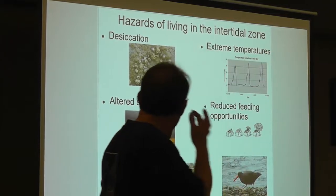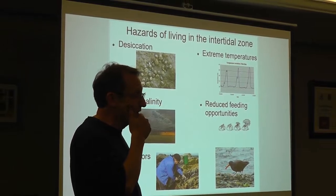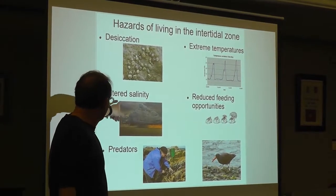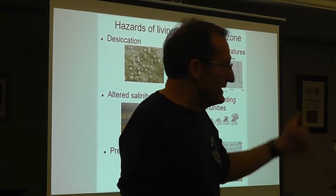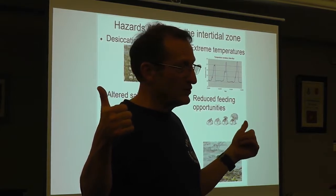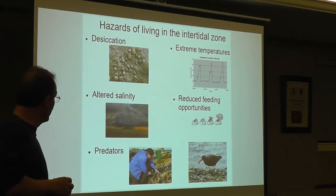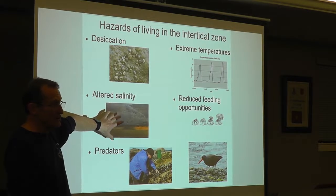And why does it suck to be living in the tide zone? Because you are exposed to all these really nasty environmental factors. Desiccation, drying, altered salinity. What is this picture trying to tell you? You can be in salt water or you can be in fresh water. And biologically, any of you who've played with cells and stuff in the lab know that they do very different things osmotically. So it can be really hard for animals to live in both fresh and saltwater environments.